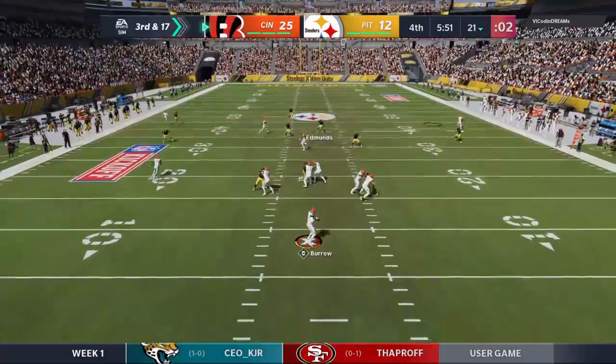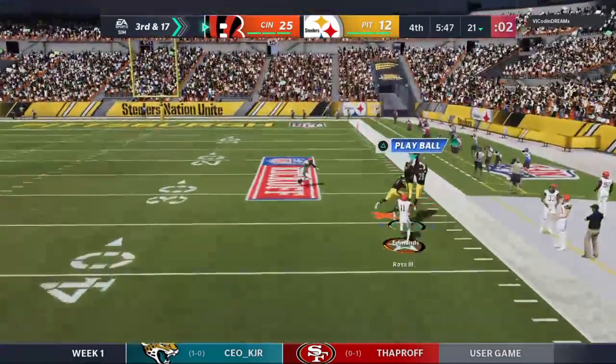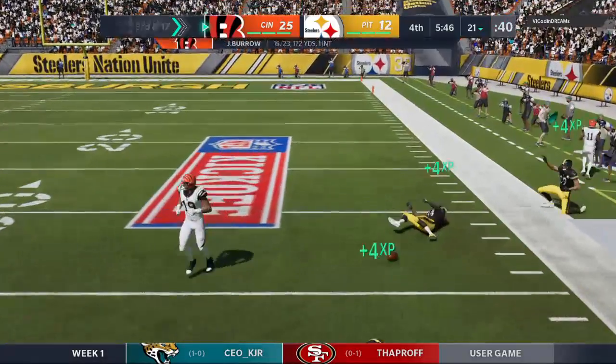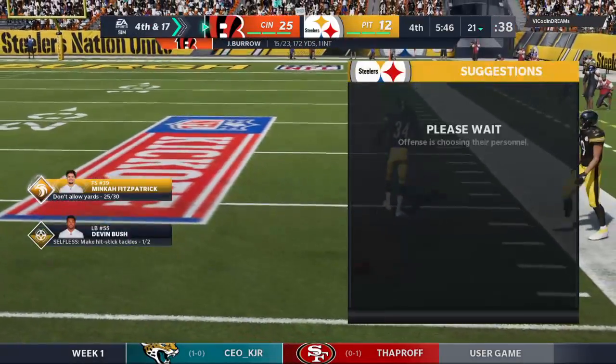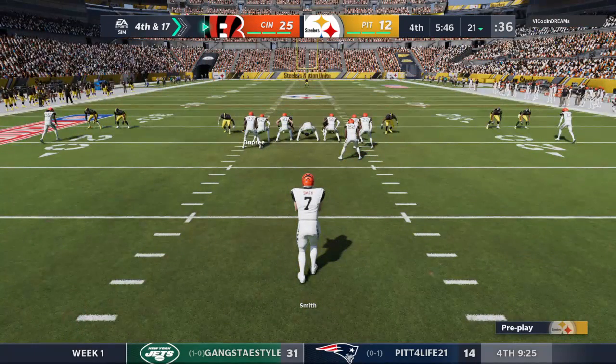From the shotgun, Joe Burrow. Going deep downfield for Ross. Oh, incomplete. Nearly the pick they needed. They would have loved one there, but at least it does get them to 4th down.